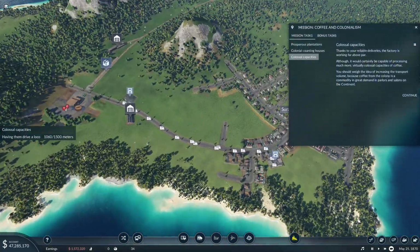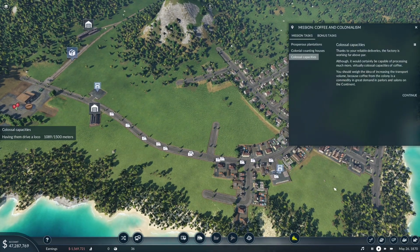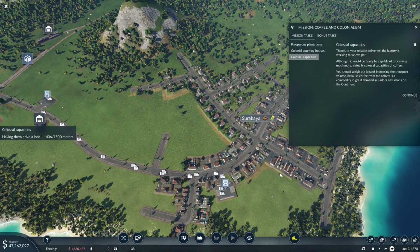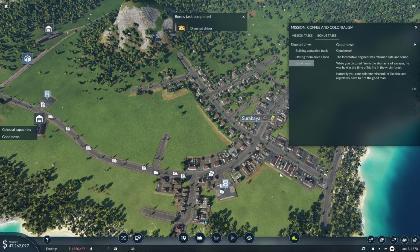Thanks to your reliable deliveries, the factory is working far above par, although it would certainly be capable of processing much more, virtually colossal capacities of coffee. You should weigh the idea of increasing the transport volume, because coffee from the colony is a commodity in great demand in Paris.